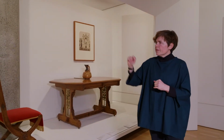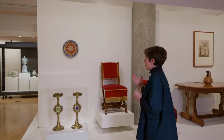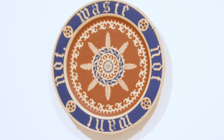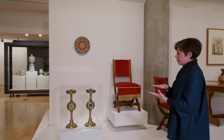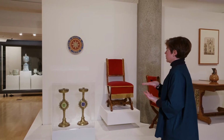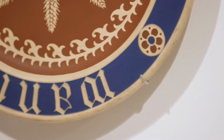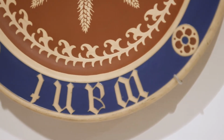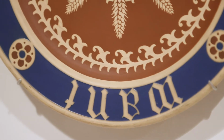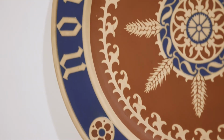The plate on the wall is also a Pugin design made by the Minton manufactory, and the colour scheme of it is actually taken from medieval tiles in that encaustic technique, or that so-called inlaid technique, if you like, of different coloured clays within the tiles. And it has, of course, a very moralising motto around the edges of the bread plate that says "waste not, want not," very reflective of Pugin's Christian morals.